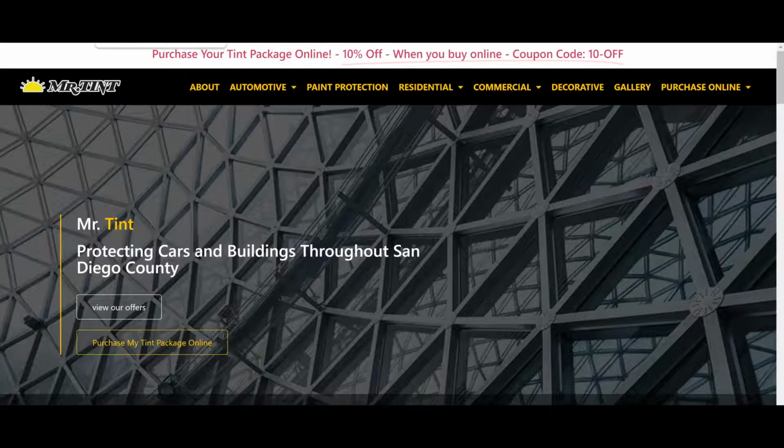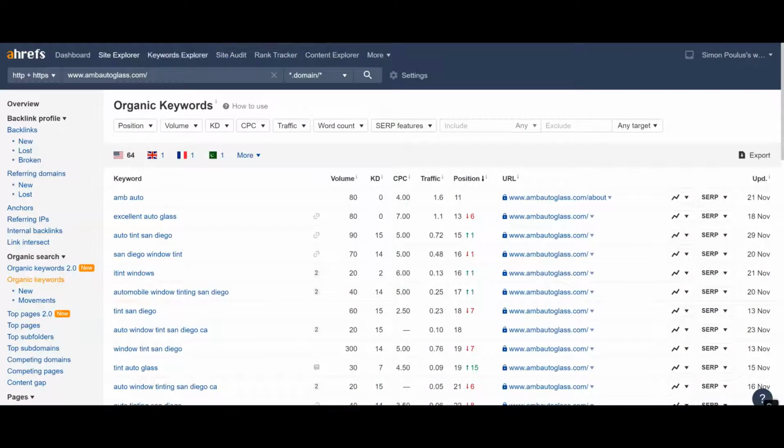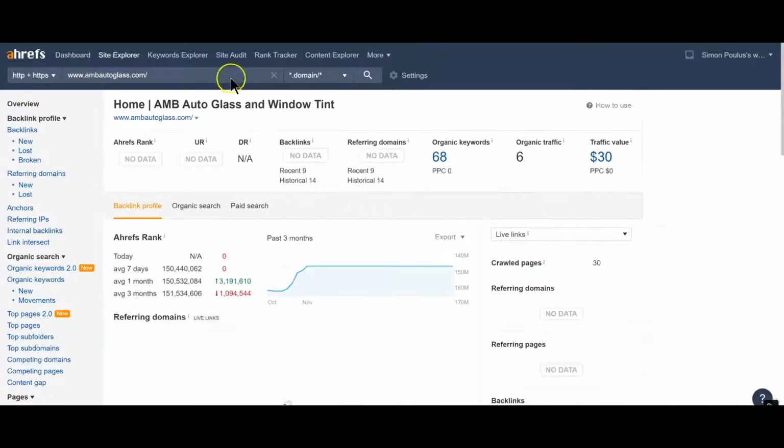Now, the second tip was backlinking, and if I come back to Ahrefs here to show you yours first, a backlink is just anywhere one website is referred to another via a clickable link, and they come from referring domains. And what that means is this right here, where it's AMB Autoglass, that there is technically a backlink, in that if I click it, it takes me to your website.